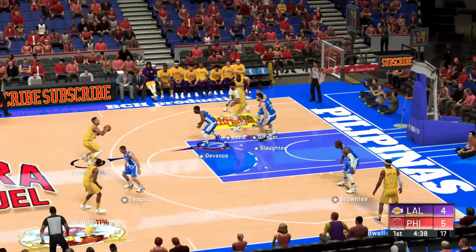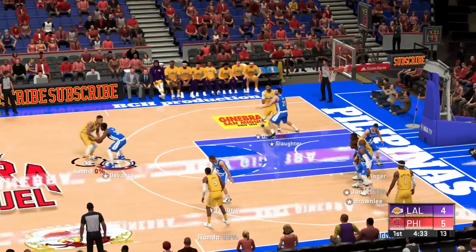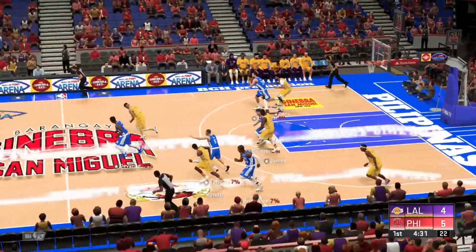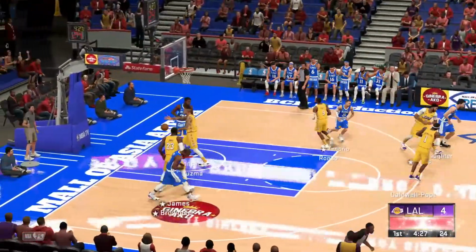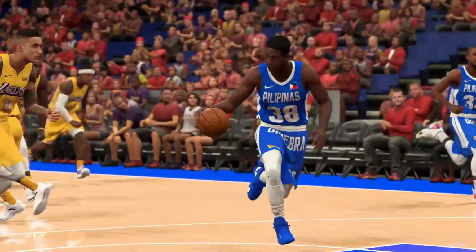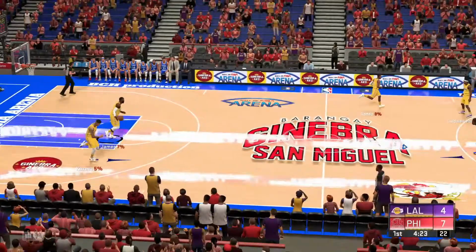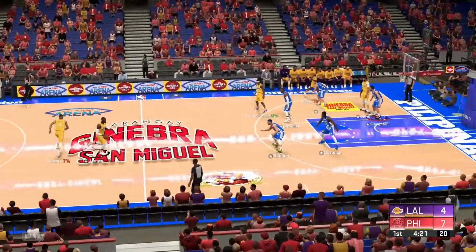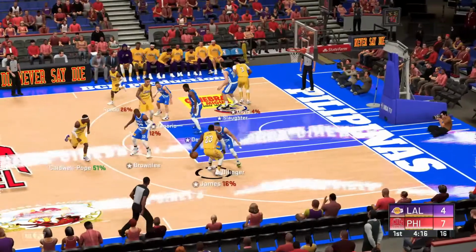Rondo passes to Kuzma. About a minute and a half through the first quarter. Here's the break. A finish. Throws down the breakaway jam. They start that play with aggressive defense, finish with aggressive offense. Well, a lot of times coaches will tell you that if you play great defense, you're going to get a reward. It was a good possession all the way around.